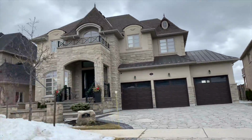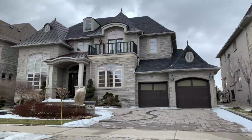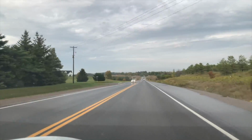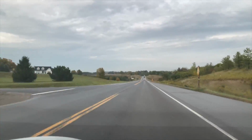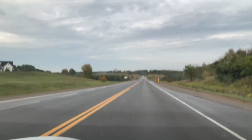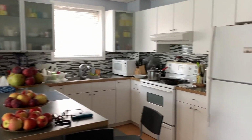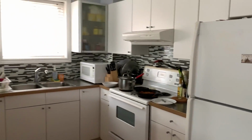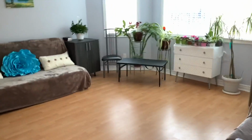So as you can see, living in a basement apartment could be beneficial, but sometimes you have to sacrifice something for that. If you're thinking of renting a basement apartment, we recommend you look at our video that we posted before, how a walkout basement apartment looks. So in this case, you can see the difference.